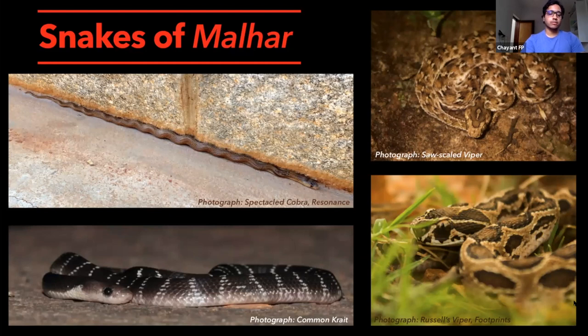And just below that on the bottom left, the black snake is a snake which is closely related to the cobra. It's called a krait. This is the common krait. And it's also quite a secretive snake. You rarely see them. And they come out, you know, only after it's dark. You will never see a krait come out during the daytime unless it has been disturbed.